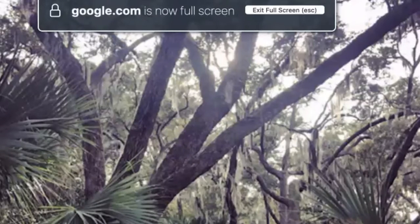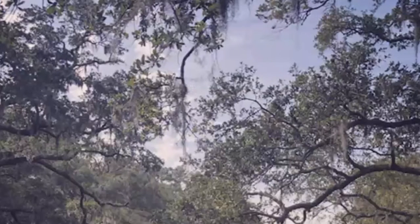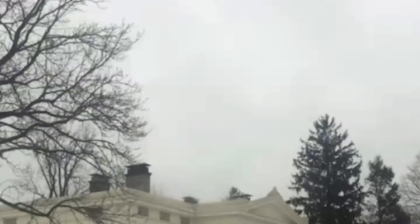So this is a trip that I took to a South Carolina sea island, which is where we were set. It's very tropical, shockingly tropical, this amazing combination of Spanish moss and palm trees and sand, just transporting.